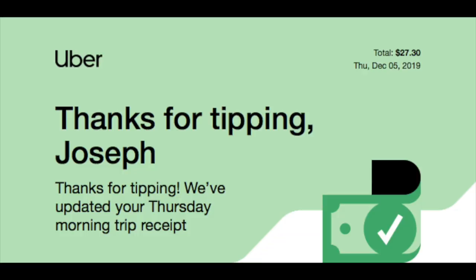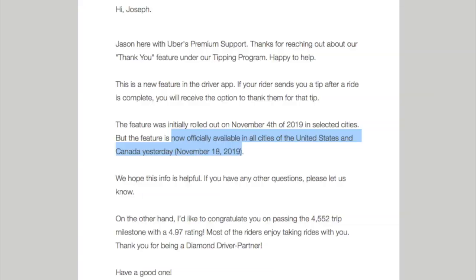And Uber has always included a thank you email whenever a passenger tips, but this is more personal. This lets the passenger know that that driver saw that they tipped and the driver is acknowledging them. There's a one-to-one contact there. And this feature should be available nationwide now. I was told that on November 18th, the feature should have gone nationwide. Well, I personally didn't receive it for a couple weeks, but hopefully it's available to everyone now.